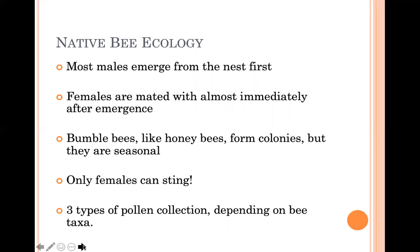Okay, and then bumblebees, like I mentioned earlier, have colonies, but they're only for one season instead of many seasons. And we talked about how only the female bees can sting, right? And lastly here, we'll talk about 3 types of pollen collection.